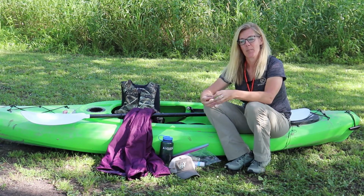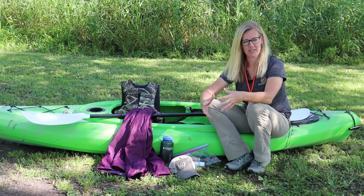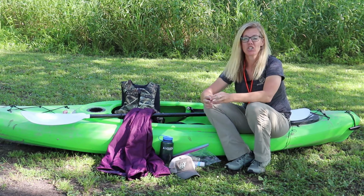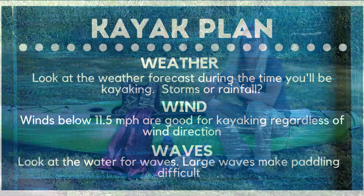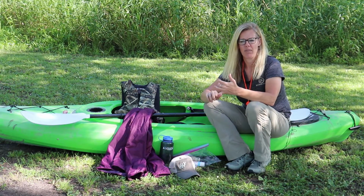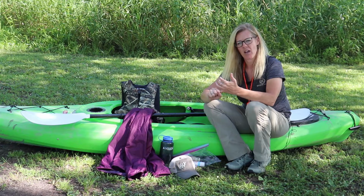After you have given your paddling plan to someone else and they know where you're going to go, you need to check the 3 W's: weather, wind, and waves. So check your weather forecast during the time period that you're going to be out here. Make sure there's not going to be any pop-up storms that might pop up on you while you're out there.